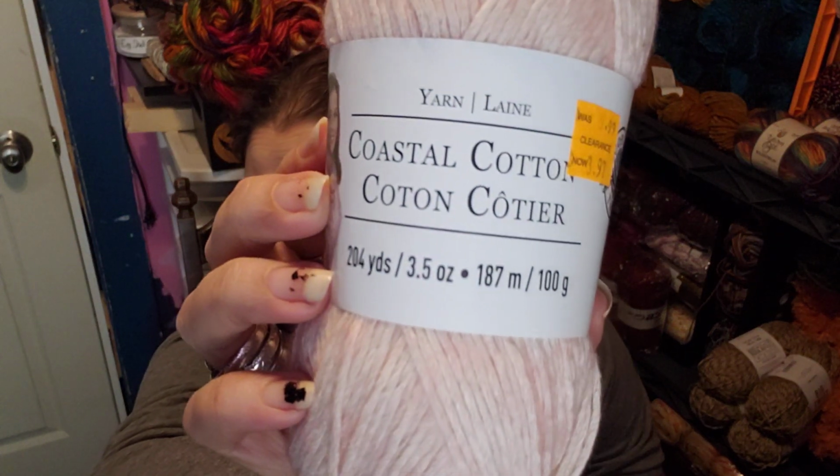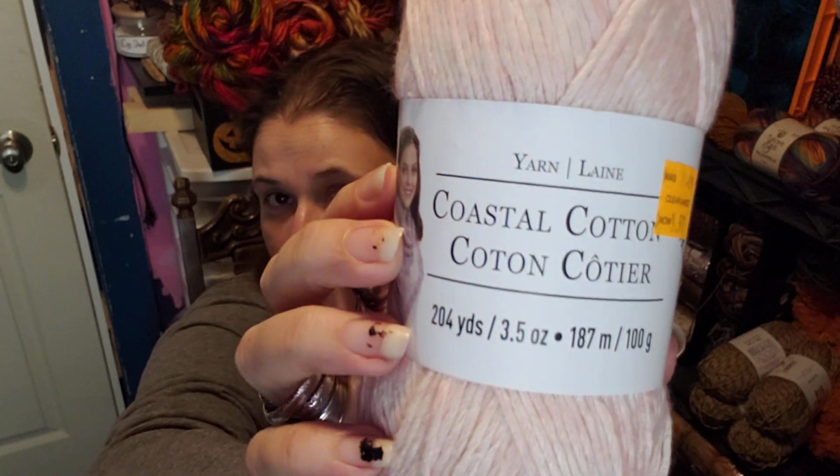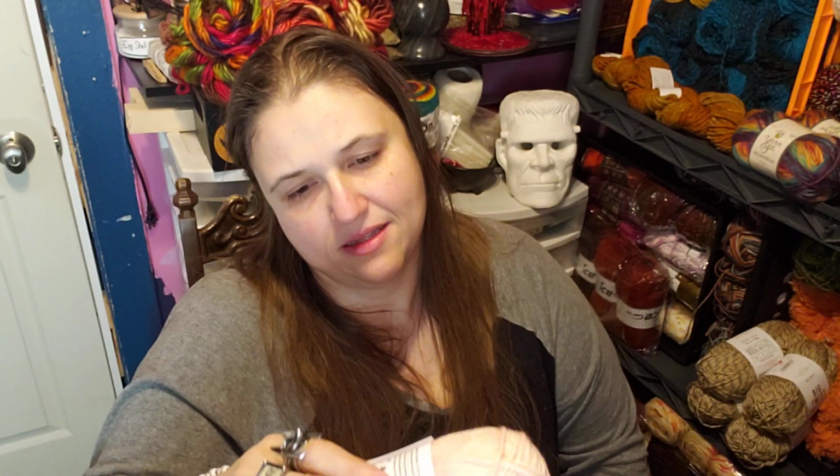I believe I put it away already, but I did rescue the last two landscape yarns that I've been slowly rescuing. There were two left, and I was like, you know what? I will take you home with me because I will love you. And I did the same for this. It's not the colors that I had, but this is the coastal cotton. This one is in a really light pink. This color is just called pink rose.